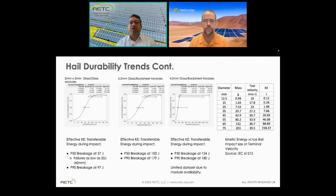So what we did is we looked at the probability of failure of the double glass construction with 2 millimeter by 2 millimeter glass. We found that there is a 50% probability of glass breakage at around 57 joules. That means half of your modules could break in a storm that causes hail balls to impact the module with 57 joules. That's roughly, in a lab setting, equivalent to about 1.5 inches, not 2 inches, not 3 inches, which is being reported in some cases, right?